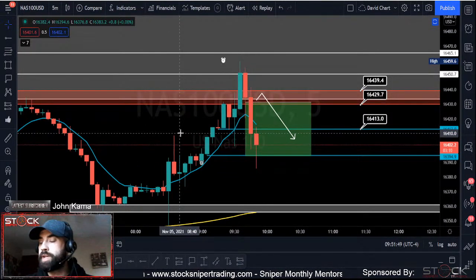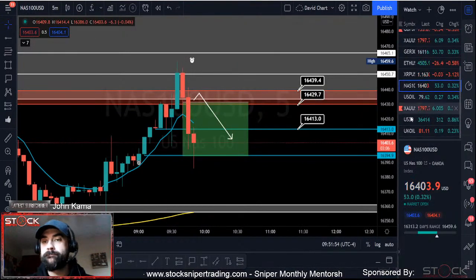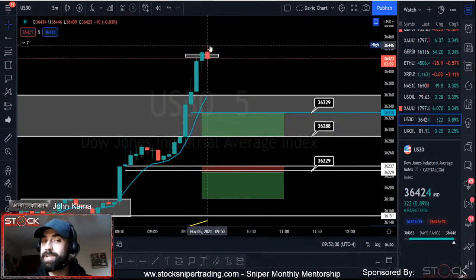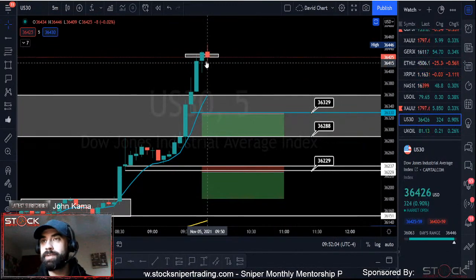Let's go US 30. Come on. Drop, you bastard. Come on. US 30 wants to, guys. It tried to make a high. It's still making a high. But it's starting to form a little bit of selling pressure here, okay?